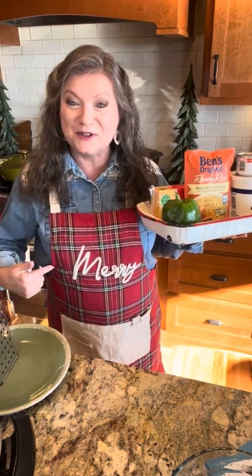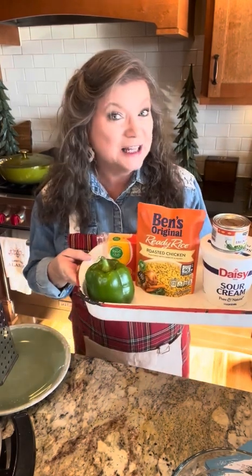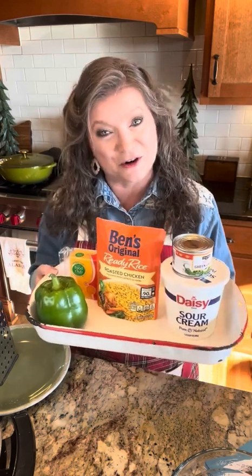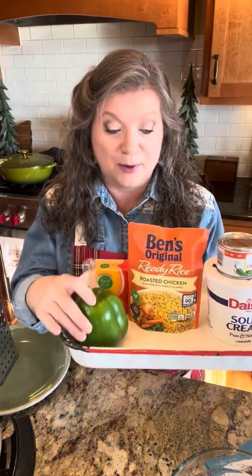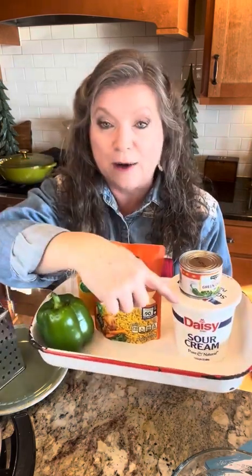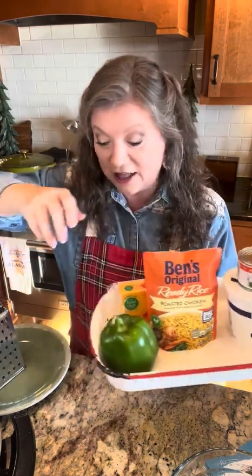Look, I've pulled out my aprons for Christmas and we're gonna make some cheddar cheese and chicken casserole. And really, it's gonna be cheddar cheese and turkey casserole because I'm using up the last of my leftover turkey. I've got about 2 cups of it, maybe 2.5. And then let me tell you what else you need for this easy and so delicious casserole that's on page 53 of my book. You're gonna need bell pepper. You're gonna need 2 cups of rice, and I'm using this that's already cooked. You're gonna need some cheddar cheese, some sour cream, and a little 4-ounce thing of green chilies. Y'all, it's gonna be so good.